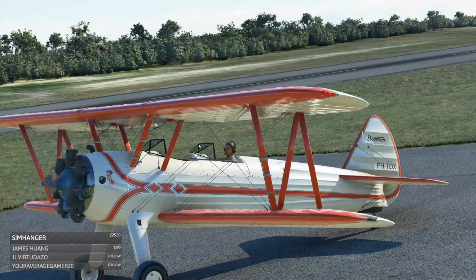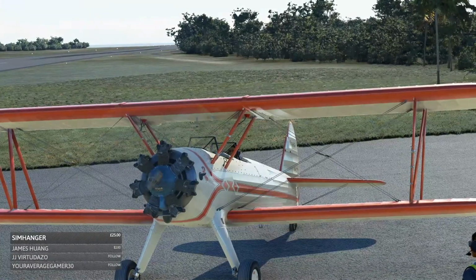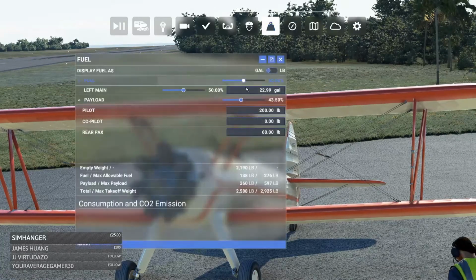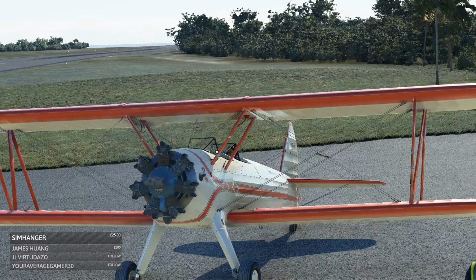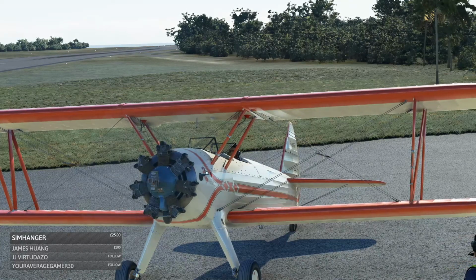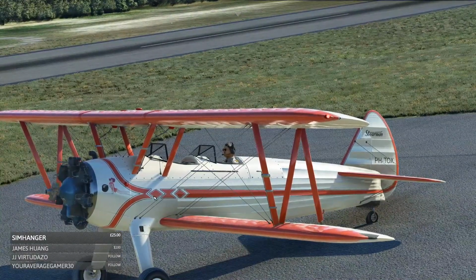Let's switch to external view. And you have a look here at the engine and the beautiful sounds. By the way, if you wanted to add a pilot, all you need to do is go to weight and balance, and you go to the co-pilot and just change the weight to something above 100 pounds, and you should be able to see another pilot popping in the front seat. And it would pick the right clothing depending on the livery as well. So that's kind of cool.